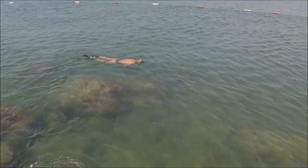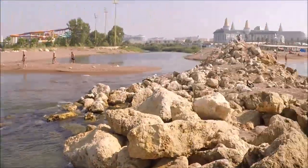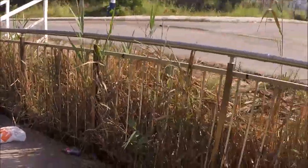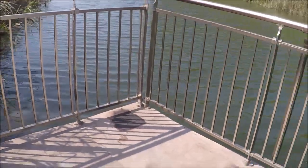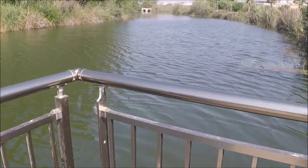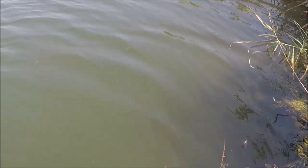He's spearfishing, this geezer. Found this little pontoon, or whatever you would call it, a little pier, little platform, and all I can see from here is mullet.